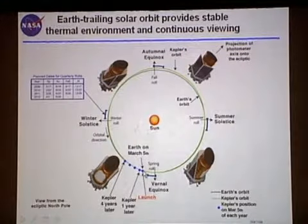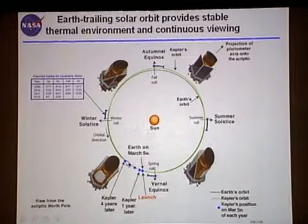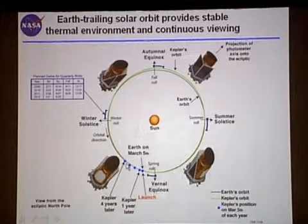So 1 year after launch, the Kepler spacecraft will be at this location. 2 years later, it'll have drifted to this location, 3 years and 4 years and so on. So Kepler is following the green circle, so it has a slightly longer orbital period, so it drifts over time farther and farther behind the Earth.